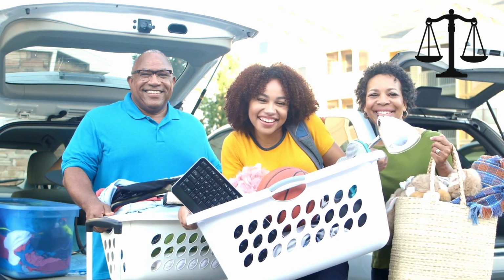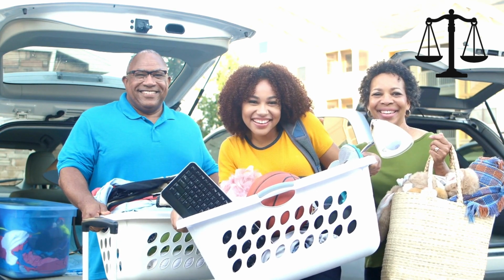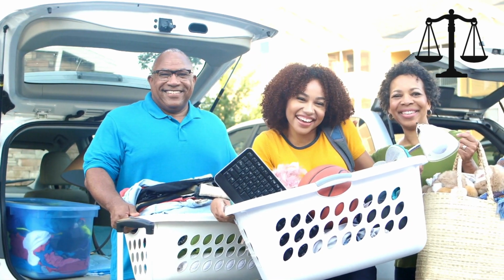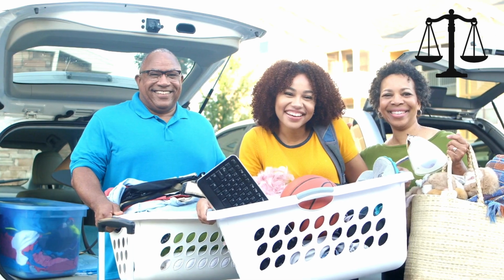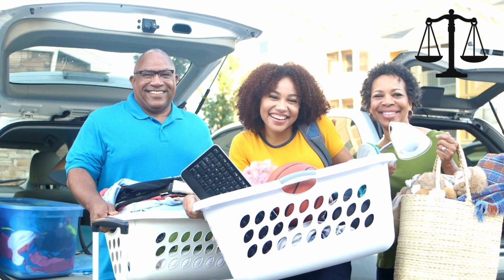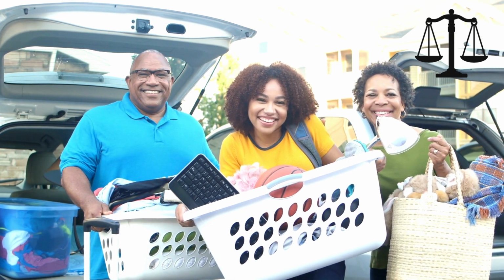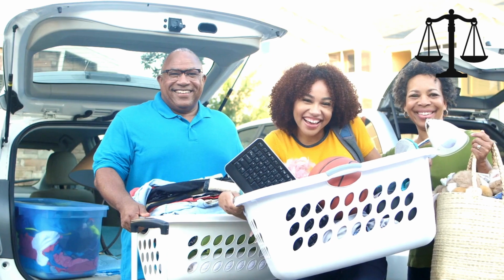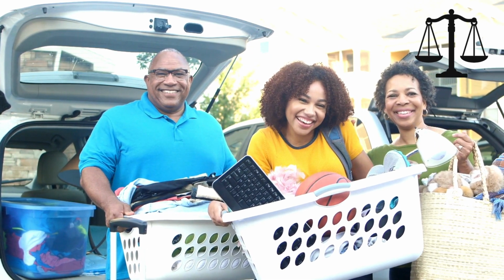So what can tenants do to protect themselves when it comes to security deposits? Documentation is key. When you move in, take photos and videos of the entire property and note any pre-existing damage, and do the same thing when you move out. You should also consider sending a written request to your landlord for a pre-move-out inspection, so you can walk through the property together, identify any issues, and address them before you move out.